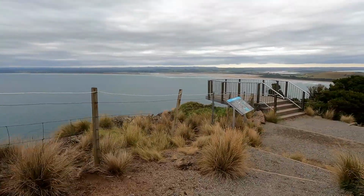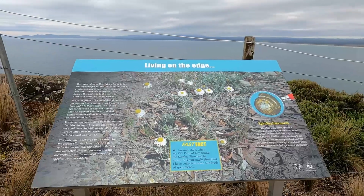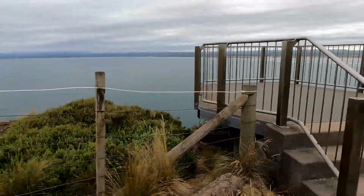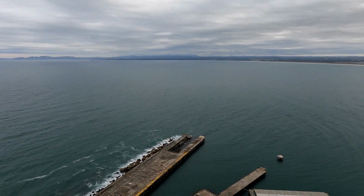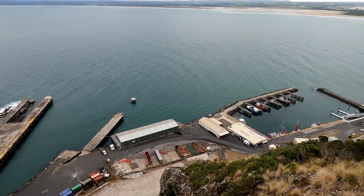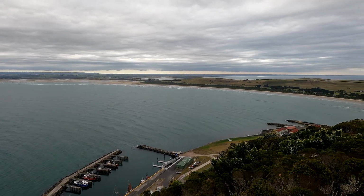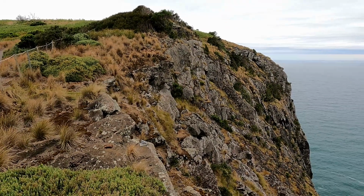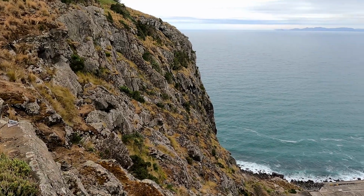And just approaching the other lookout, which means I'm 250 metres from being back at the start. They put a few of these little signs up here and give you information. I see where we are, right above the wharf area. They're the cray boats down there. Reminds me of some of the cliffs we saw in Ireland and Scotland on our holiday a few years ago.